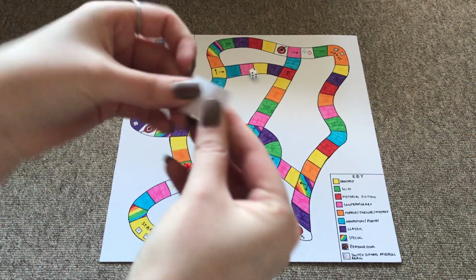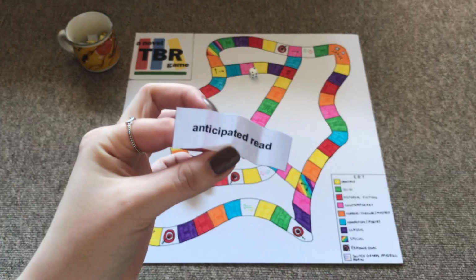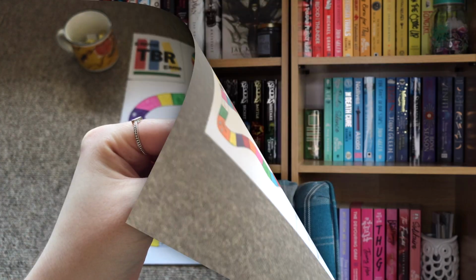And the prompt is going to be this one. An anticipated read. And then I don't really know what I was doing, but I randomly decided to do another roll. I film my rolls before I do the sit down bit, so I was just like, oh, I'm gonna do another one. I regret that now, but the book that I got is intriguing to me because it was a classic that was an anticipated read, and that means that I can finally get to The Picture of Dorian Gray by Oscar Wilde.